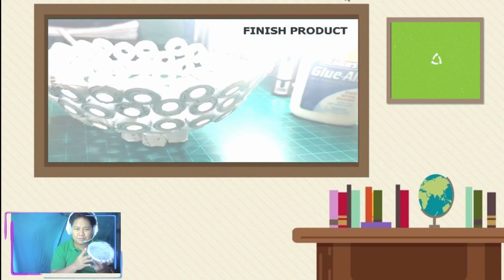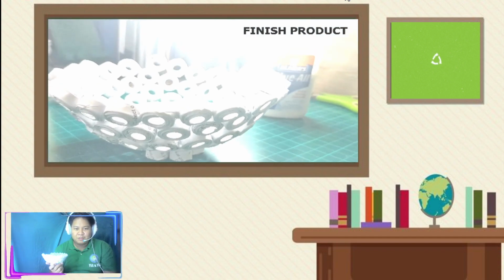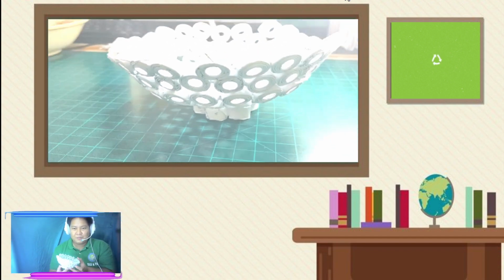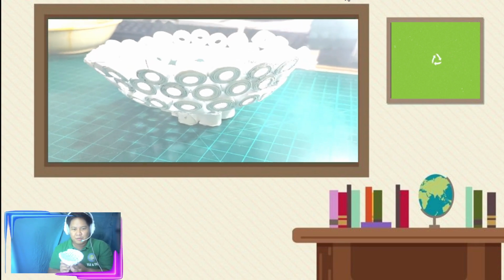Ito yung sample natin. Okay? Kung nagtataka kayo, ako yung gumawa nito. Okay? So this is a final finished product, paper basket.